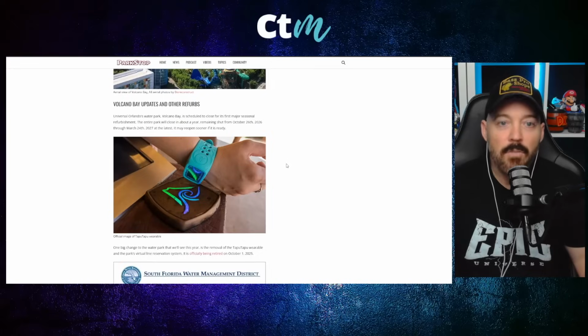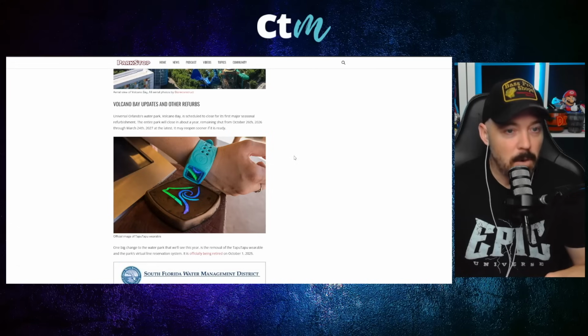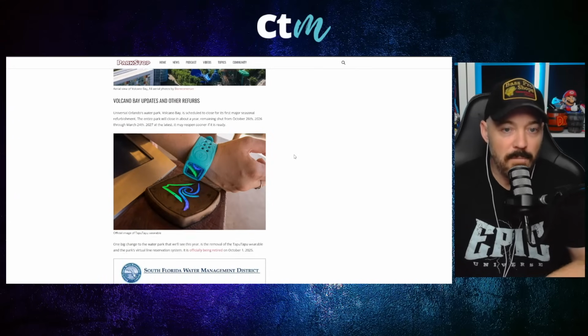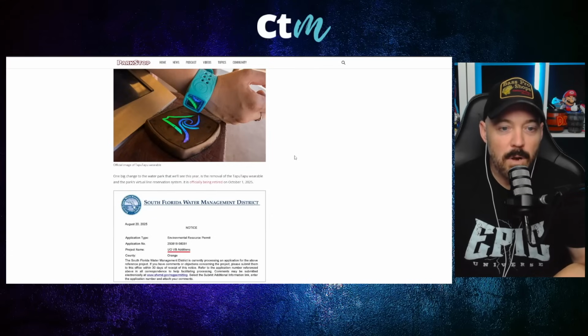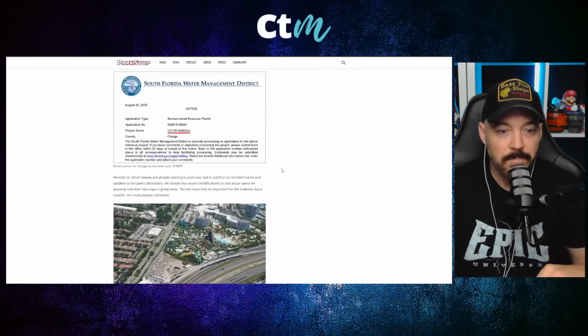We got some stuff going on at Volcano Bay as well. Universal's Orlando water park Volcano Bay is scheduled to close for its first major seasonal refurbishment. The park will close in about a year, remaining shut from October 26, 2026 through March 24th, 2027 at the latest. It may reopen sooner if it's ready. One big change to the water park that we'll see this year is the removal of the Tapu Tapu wearable and the park's virtual line reservation system. It is officially being retired on October 1st of this year.